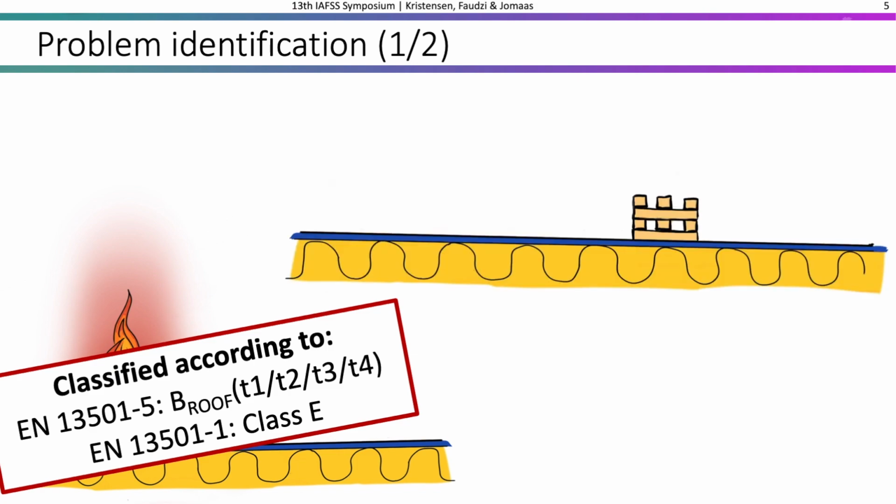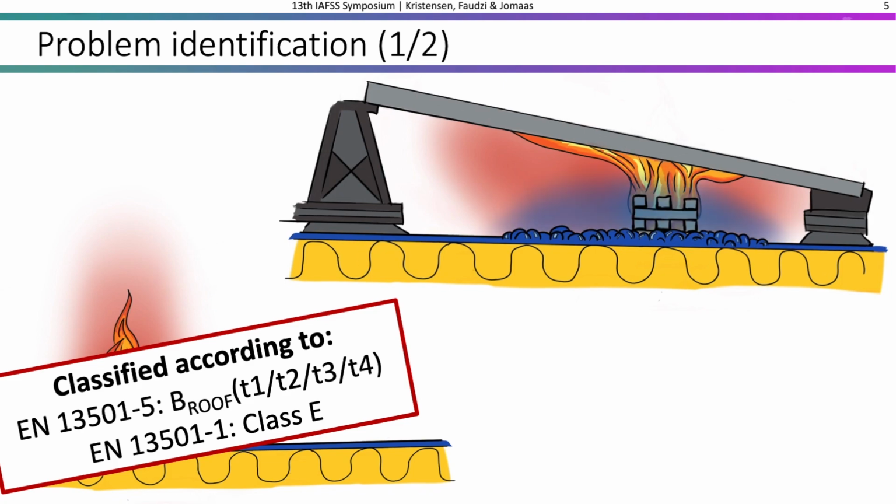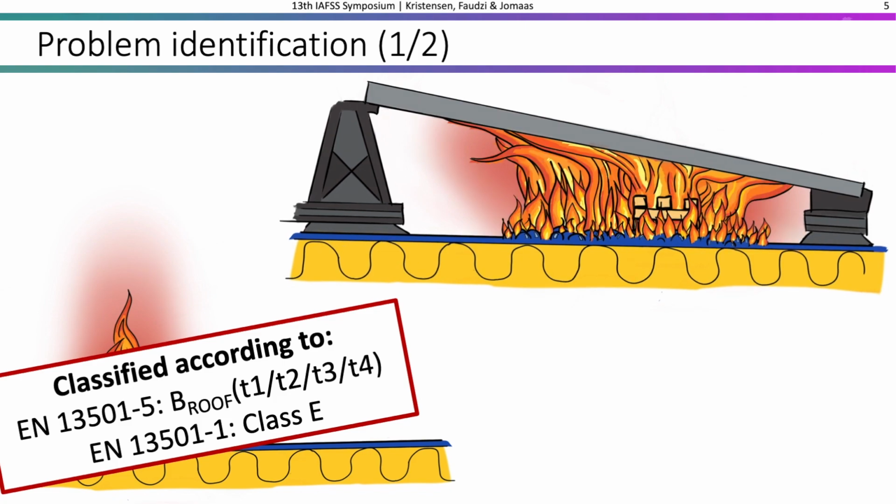The interesting thing is that if we take the same roof construction and the same wood crib, but install a PV module above it, the flames will deflect below the module and thereby heat up a larger area with a higher heat flux. As a result, the roofing membrane will release a higher concentration of pyrolysis gases and, as a consequence, suppress the flame retardants, whereupon the fire can grow below all of the PV system.